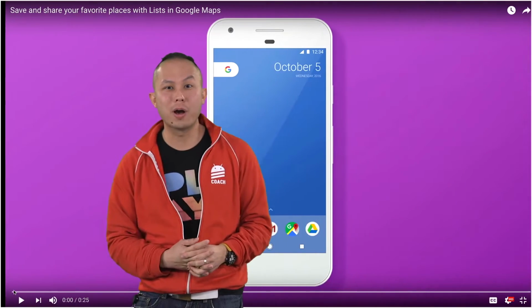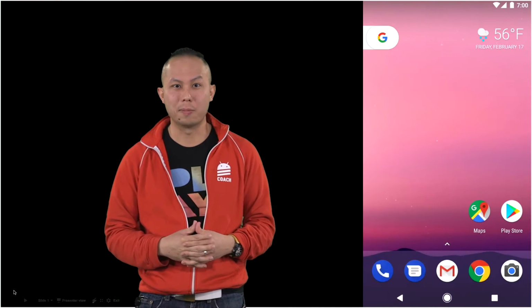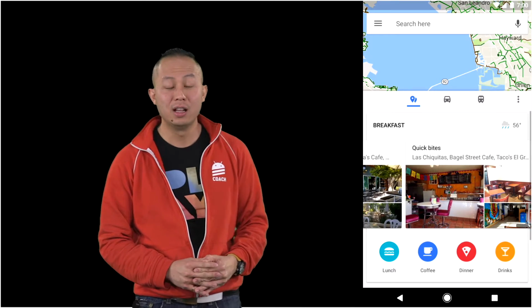Next, let's talk about Google Mobile Services update. The first one that we are bringing to you is Google Maps. So let's see what's new in Google Maps. First, when you open up Google Maps, you can see this Explore sheet down below right here to quickly let you see what's around you, and whatever you're in the mood for at that moment, you'll be able to find it quickly.